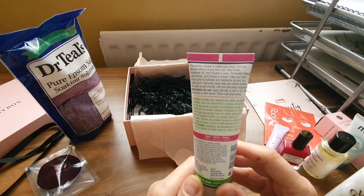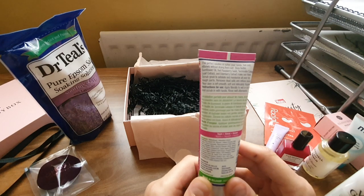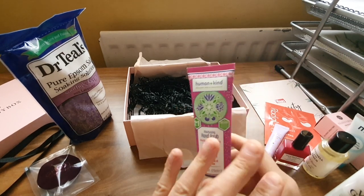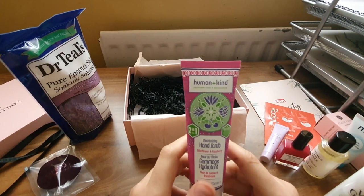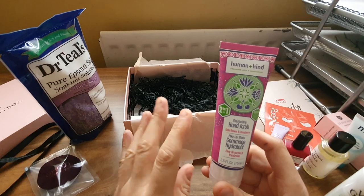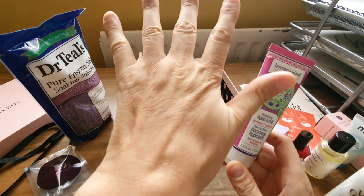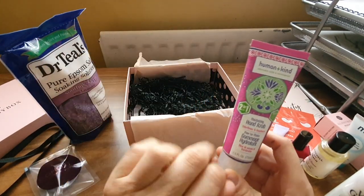Instructions and use. Apply liberally to wet or dry skin and scrub in with hands. Rinse well. Also, it's not like a moisturiser that you just rub and leave in your hands. You've got to wash. Oh, I couldn't be bothered with all that. Just wash my hands and then dry them and then just shove a bit of cream on. I rarely do that, as you can tell. I don't think my hands are that bad. Interesting, I would say.